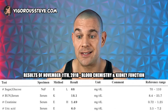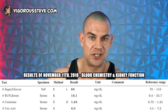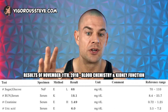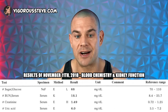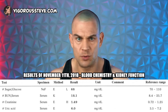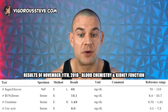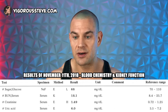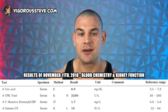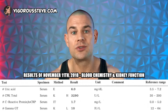Blood urea nitrogen is not surprisingly high, only 18.1 milligrams per deciliter, even though my protein intake at the time was, let's say, 300 to 350 grams per day. You see that my serum creatinine is a little bit elevated, 1.49 milligrams per deciliter, which is to be expected when you're training twice per day and you have a significant amount of muscle mass on your frame. Uric acid falls within normal parameters, creatine phosphokinase 3,300. Again, training two times per day and taking maybe a little bit of clenbuterol at that time.